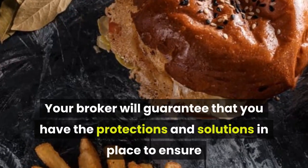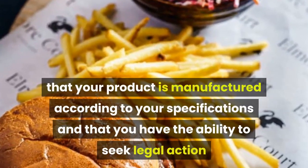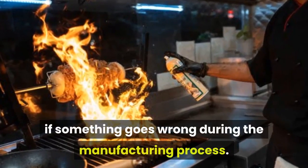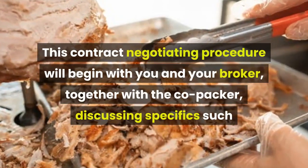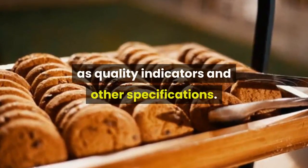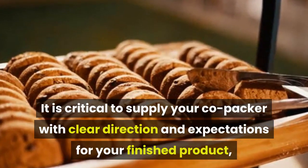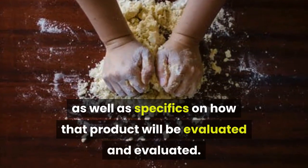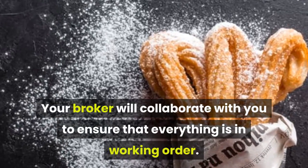Your broker will guarantee that you have the protections and solutions in place to ensure that your product is manufactured according to your specifications and that you have the ability to seek legal action if something goes wrong during the manufacturing process. This contract negotiating procedure will begin with you and your broker, together with the co-packer, discussing specifics such as quality indicators and other specifications. It is critical to supply your co-packer with clear direction and expectations for your finished product, as well as specifics on how that product will be evaluated. Your broker will collaborate with you to ensure that everything is in working order.